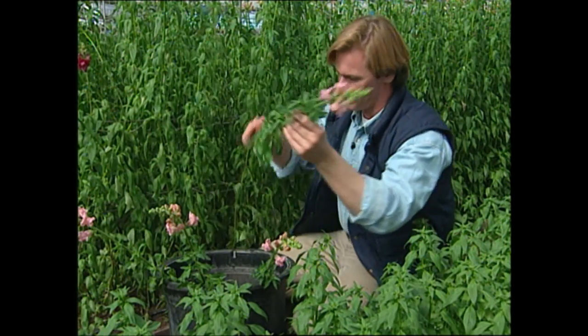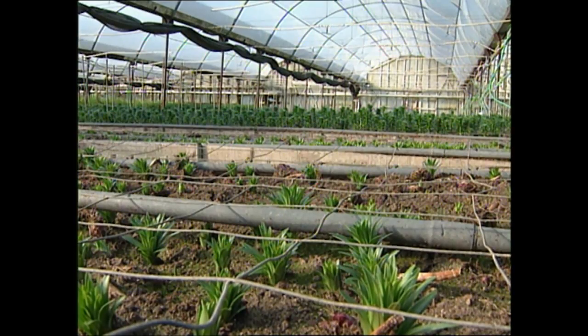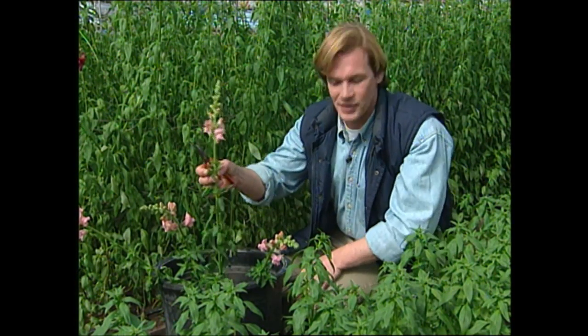If you've ever enjoyed a beautiful bouquet of flowers or seen them in a wedding in the middle of winter, you may have wondered where they came from. Well, unless they were flown in from some foreign country south of the equator, they were probably grown in a greenhouse like this. Here at Pajaro Valley Greenhouses, they've been raising beautiful cut flowers like these for over 35 years.